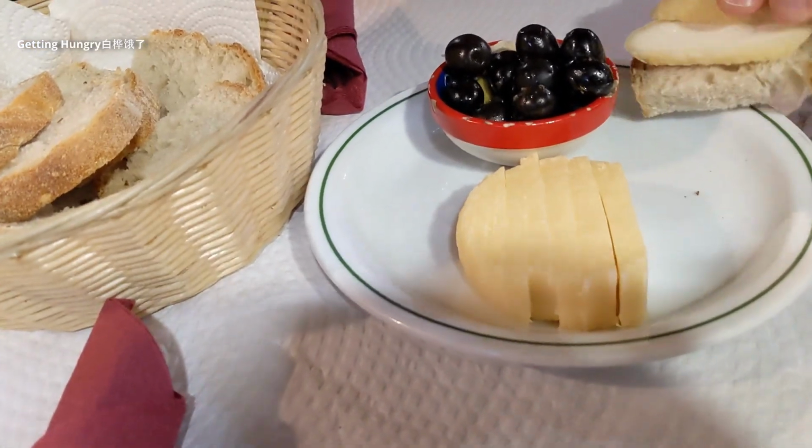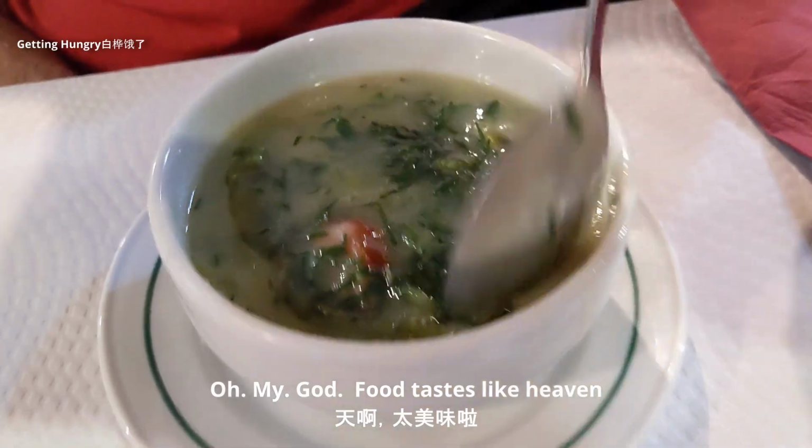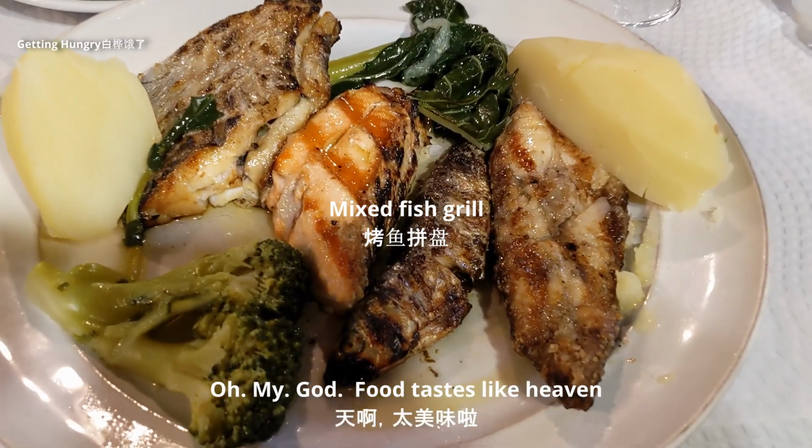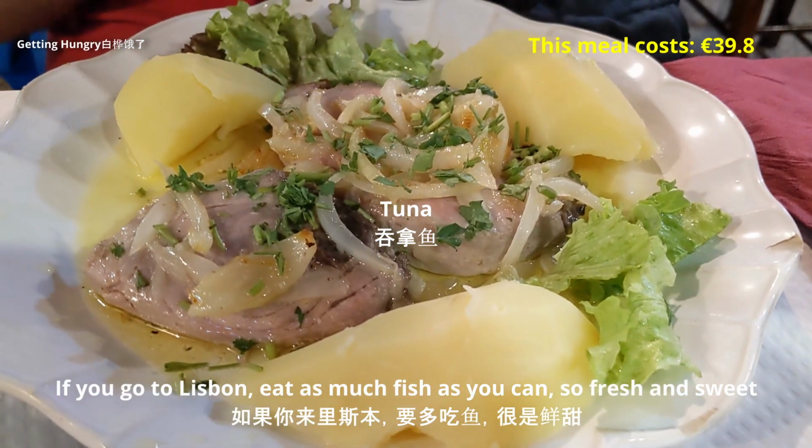They don't have a bar toilet. There's a good ocean there.